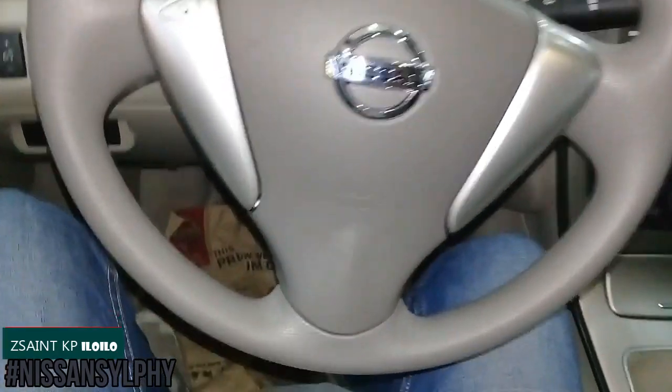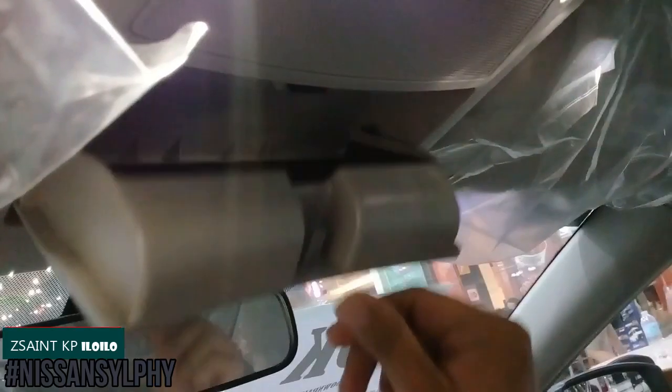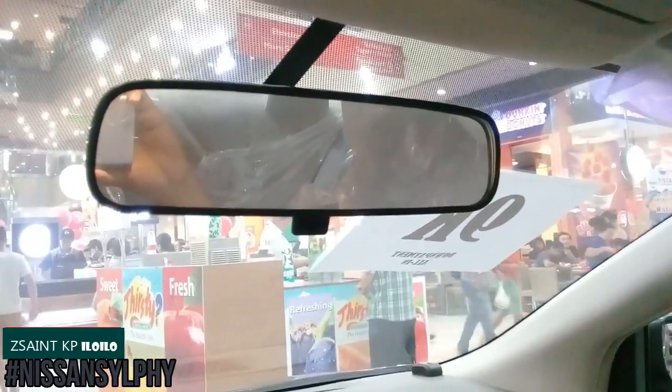The steering wheel on this car gets a manual tilt and telescopic. You adjust it using this lever right here. No grip handles for the driver's side, and the driver's side sun visor gets a vanity mirror. Interior lights right above. Sunglass holder. And a manual dimming rear view mirror.